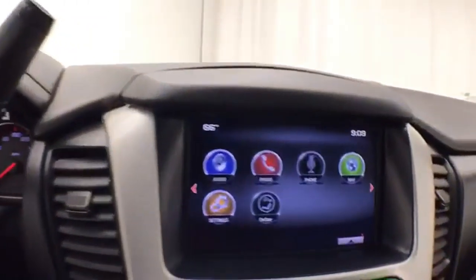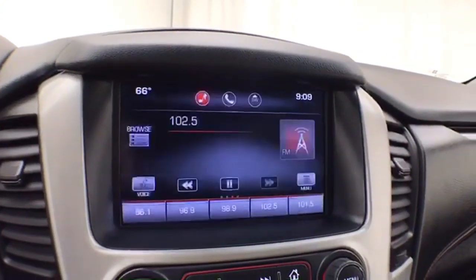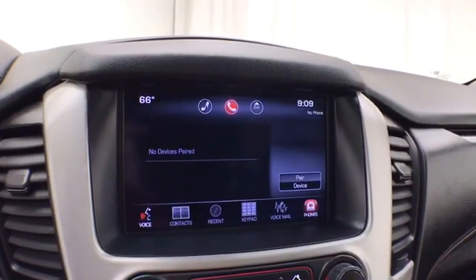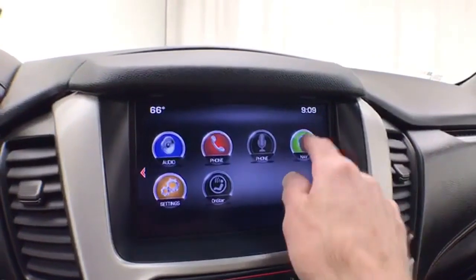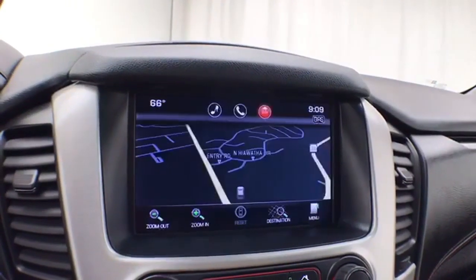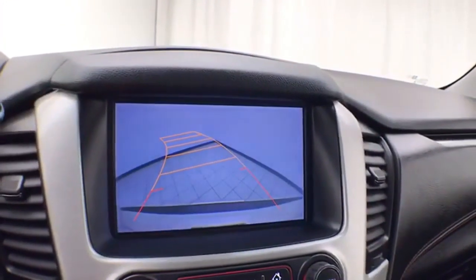Cruise control. Large touchscreen infotainment system for radio. It's also satellite radio capable. Bluetooth connectivity for hands-free phone use or to connect other Bluetooth enabled devices. Great for wireless music streaming. Navigation. And that is, of course, where the backup camera displays.